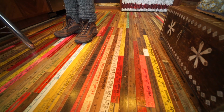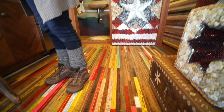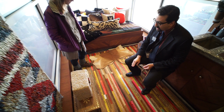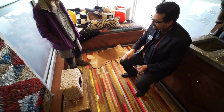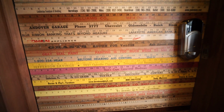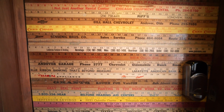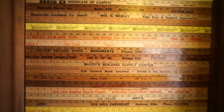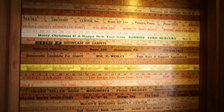The flooring itself that you're looking at is designed by a SCAD alum, Marcus Kenny. So is the ceiling. And what he's got here, all of these yardsticks, are small family companies that used to have their yardstick as their calling card. This is the base of America. And so these are reused yardsticks that are talking about the interconnectedness of family in America. Wow, I love that detail.